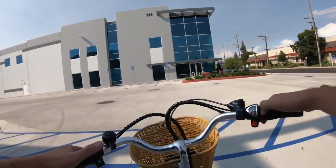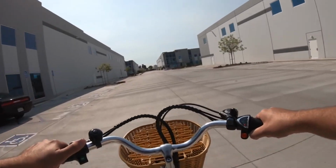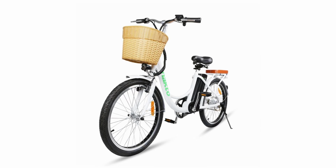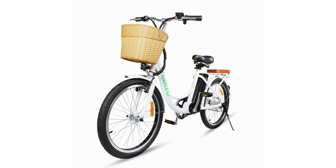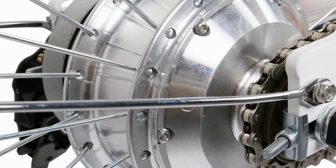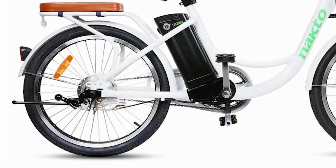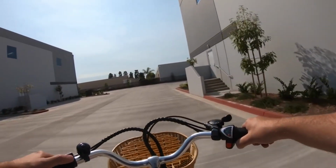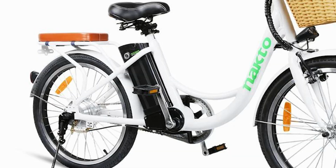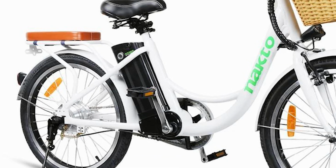This Nakto Elegance Cruiser electric bike was designed to provide its riders with superior comfort, so you won't have muscle pains even when you ride this every day. Sounds good? There's even more to love about this bike. It offers a powerful 250-watt brushless hub motor that makes driving easy and effortless, so you won't have to worry about arriving at school or work being all sweaty. This Nakto Elegance Cruiser electric bike has a range of up to 20 miles on a single charge, so you can easily travel without worrying about the battery getting drained anytime.